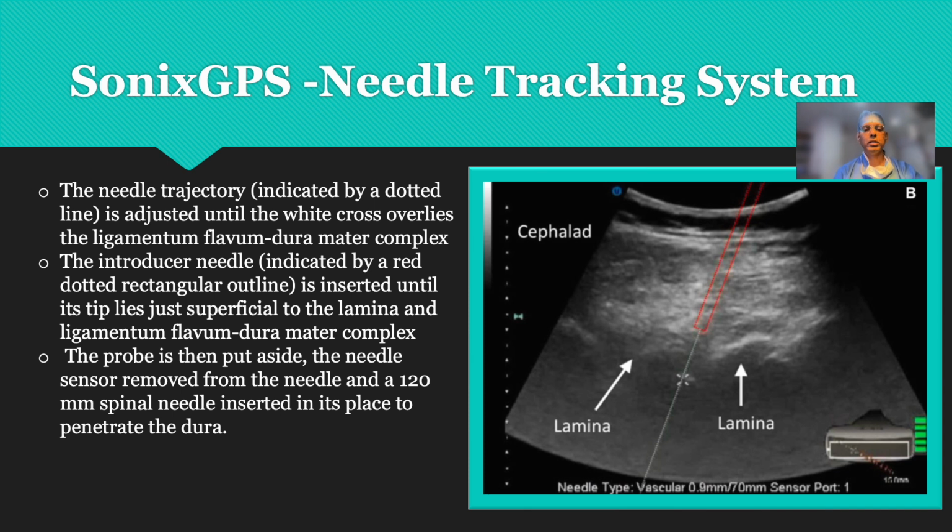The probe is then put aside, the needle sensor removed from the needle, and a 120 mm spinal needle inserted in its place to penetrate the dura.